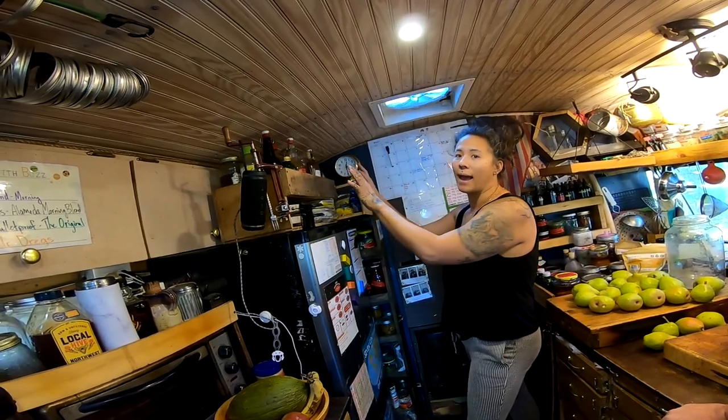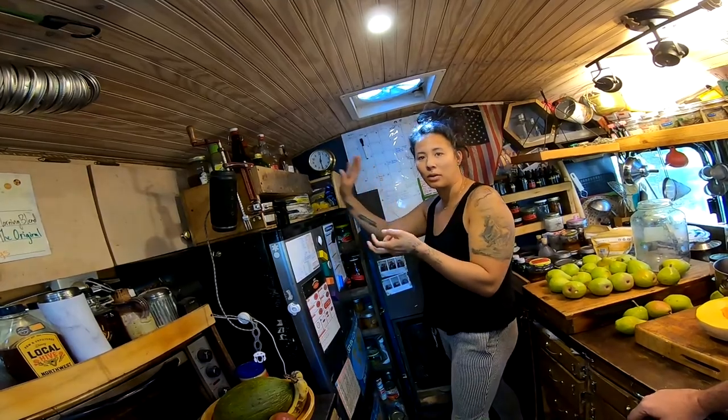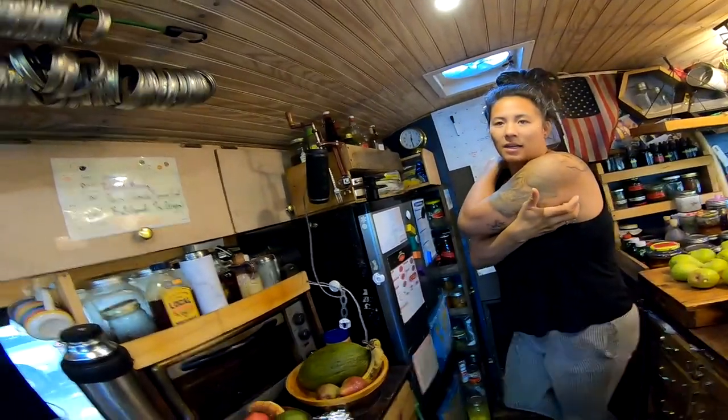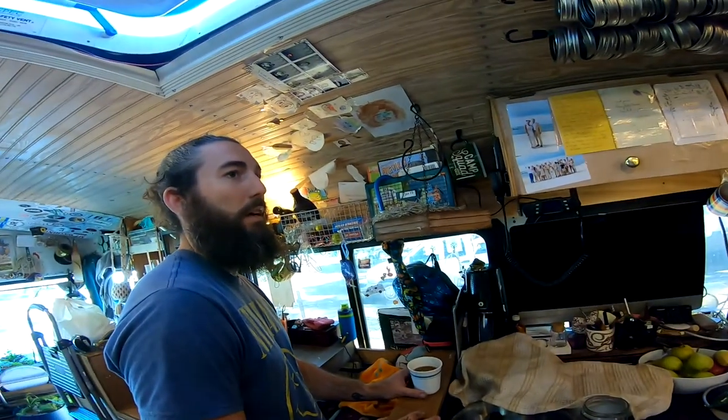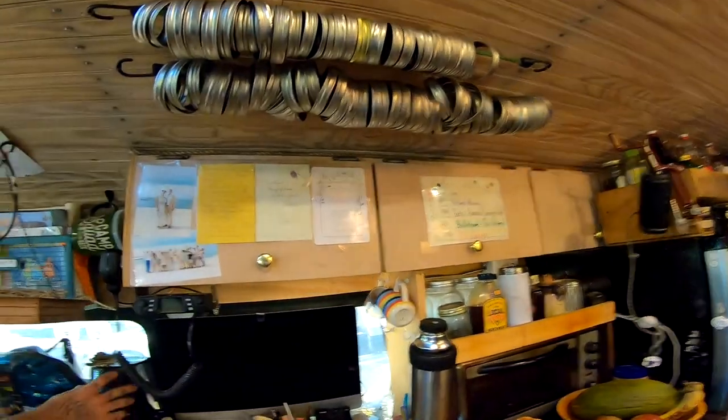But then I have everything backed up almost in double back here. So I've got double the flour, bread flour, all purpose flour, sugar, salt. Anything for baking basically has a double backup here. And then she's got her SodaStream over here.